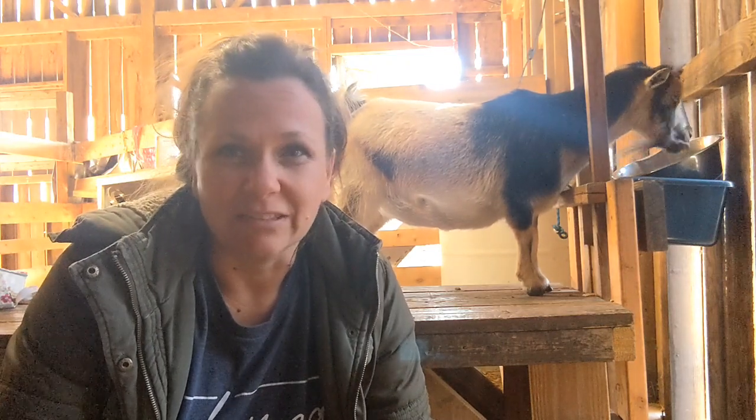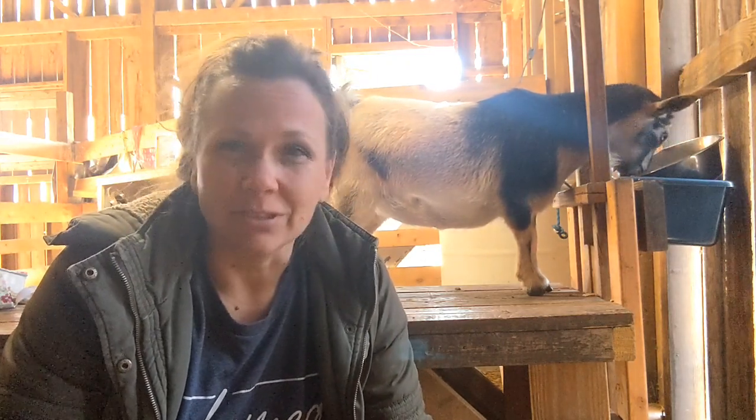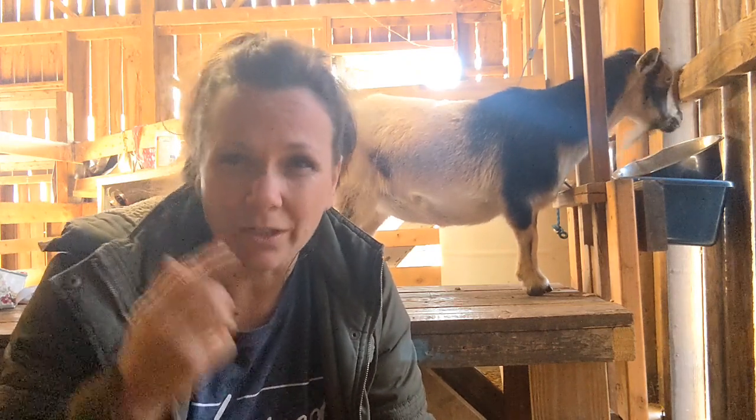So her lungs actually sound really clear, and I do hear her rumen. It's making like a gurgly, little burp sort of sound. So her rumen is working. Her FAMACHA score, the coloring under the eye, is very nice and pink.